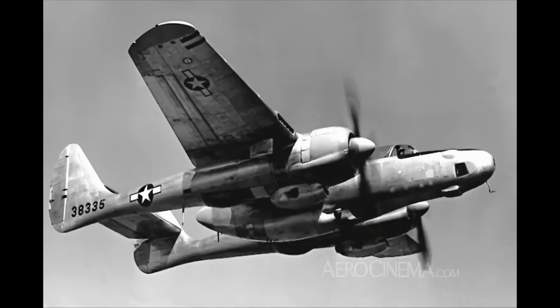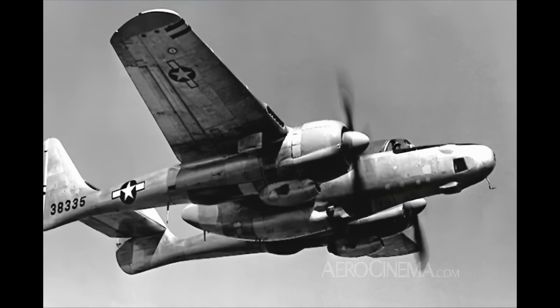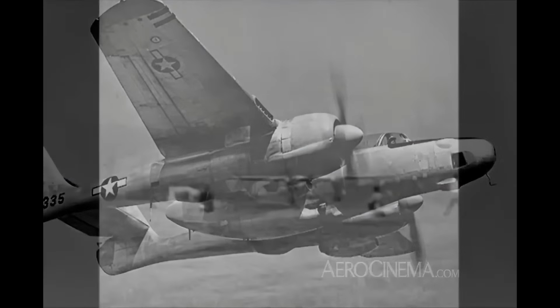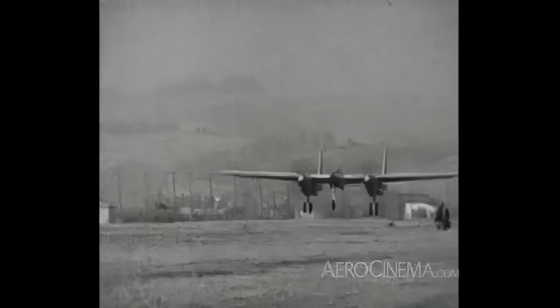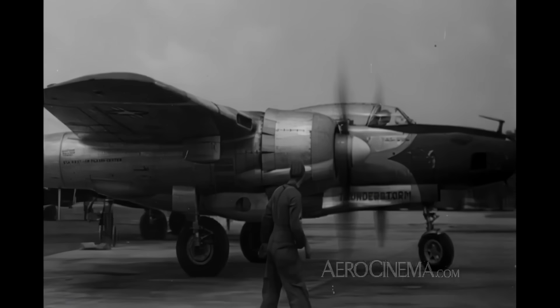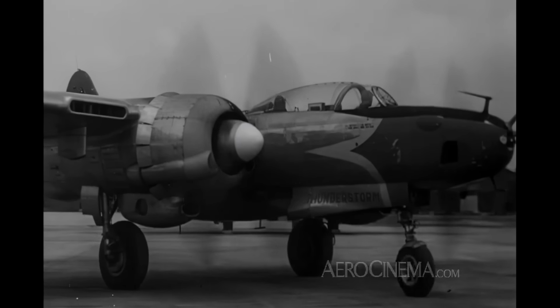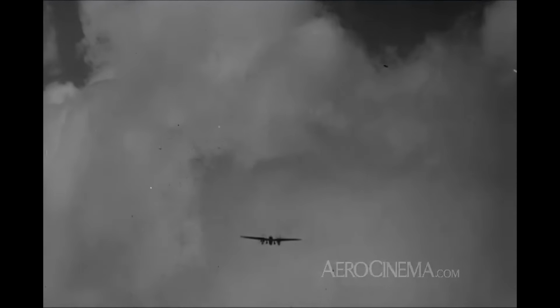Powered by 2 turbo-supercharged R2800-73 engines, the F-15 had a sparkling top speed of 440 miles per hour at 33,000 feet. In terms of performance, the F-15 possessed similar flight characteristics to the troublesome XF-11. This in spite of being powered by less powerful engines. The F-15 was accepted in September 1946, but by 1947 the United States Army Air Force cancelled the contract, leaving just 36 examples being accepted into service.